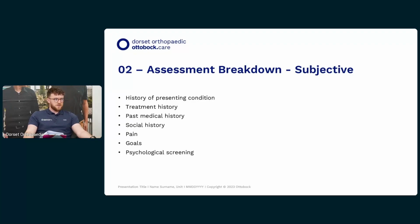Pain is a big one. We've discussed that already. So what has that patient's pain journey been like following the index event? What analgesias are they currently taking? Do we feel that this is optimized? Are they getting any side effects from this analgesia? Is it affecting their sleep and therefore their mood and therefore their energy levels in order to engage with the rehab?